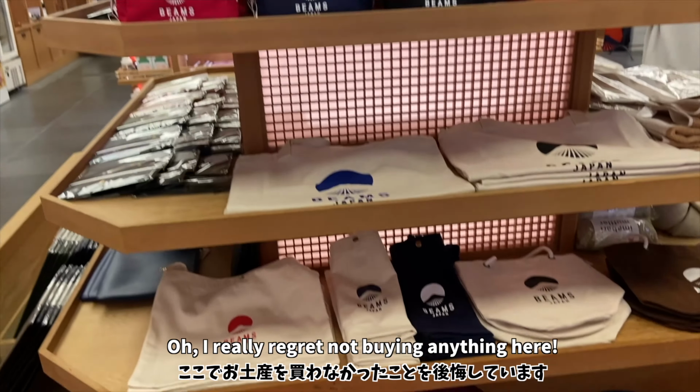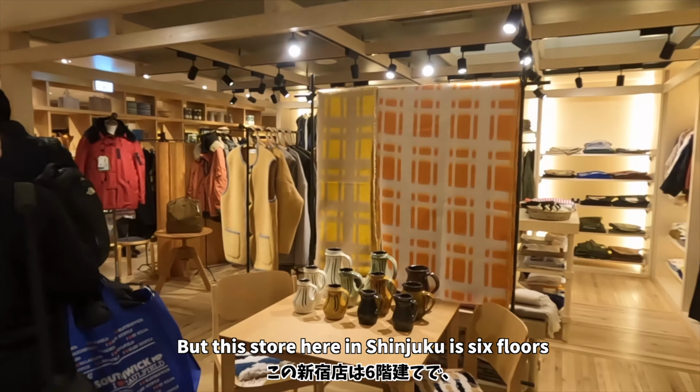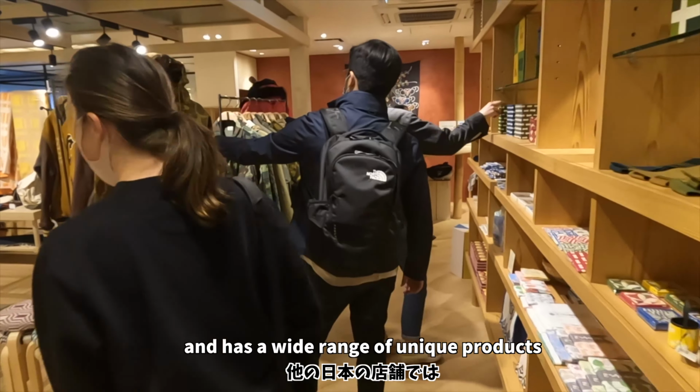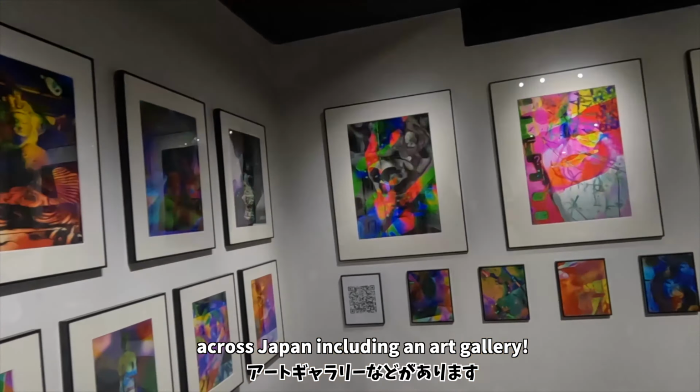I really regret not buying anything here. Beams is a super popular apparel shop in Japan, but this store here in Shinjuku is 6 floors and has a wide range of unique products and artwork that can't be found in their other stores across Japan, including an art gallery.